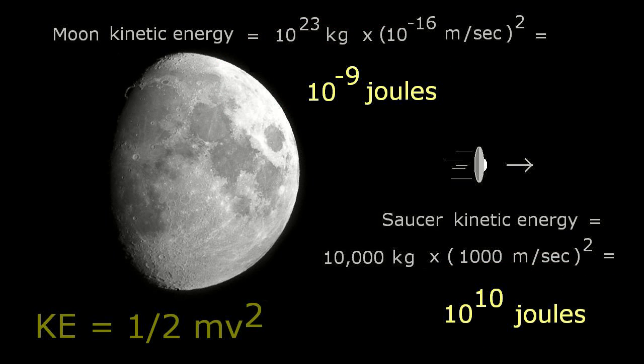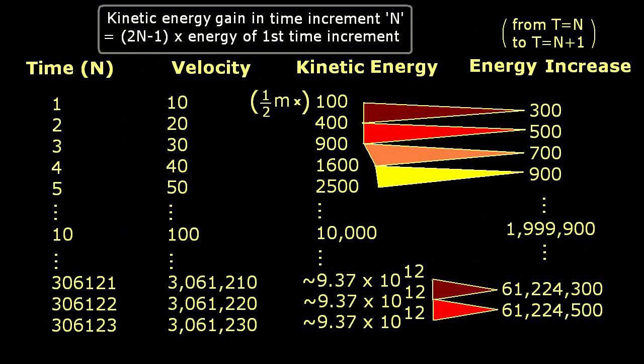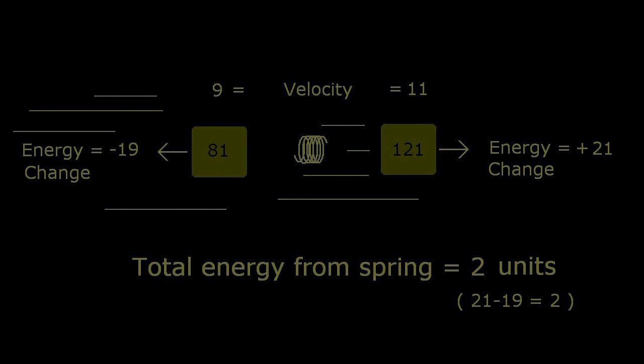Essentially, all of the energy outputted from the saucer's power unit goes into its own kinetic energy. Thus, when we use a substantial planetary body to push off of, the 2n-1 multiplier means that to balance the energy books, we have to increase the energy output of the saucer's power plant by 2n-1 times for each time increment. Before, the 2n-1 multiplier made sense because the propellant was carried forward with the payload and received a negative energy change, justifying the 2n-1 energy increase in the payload.